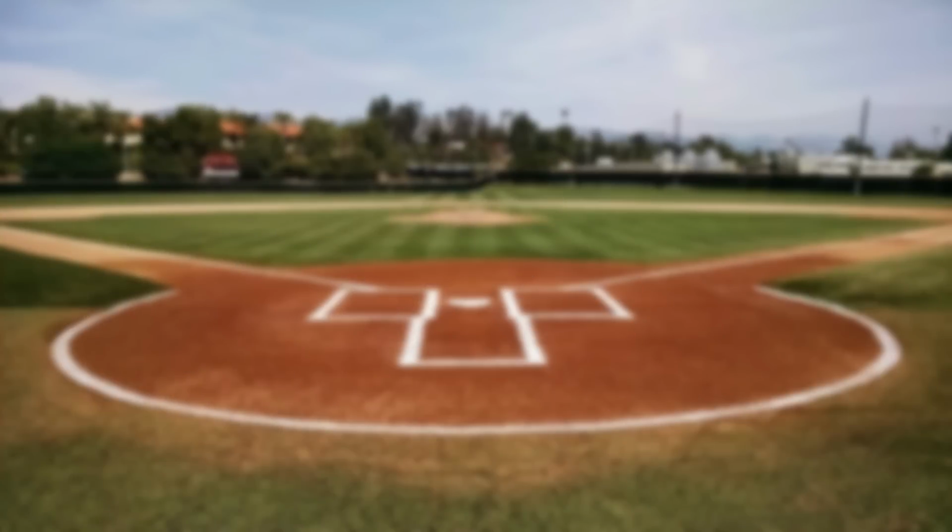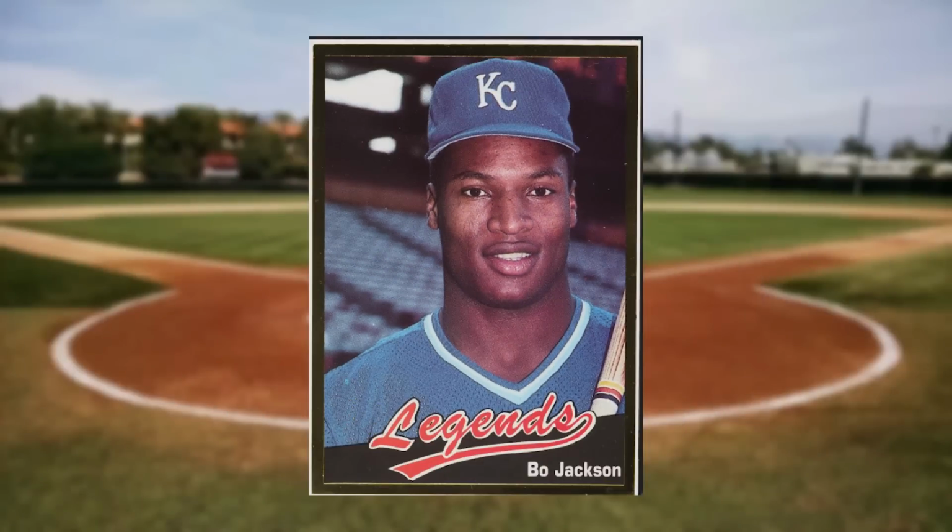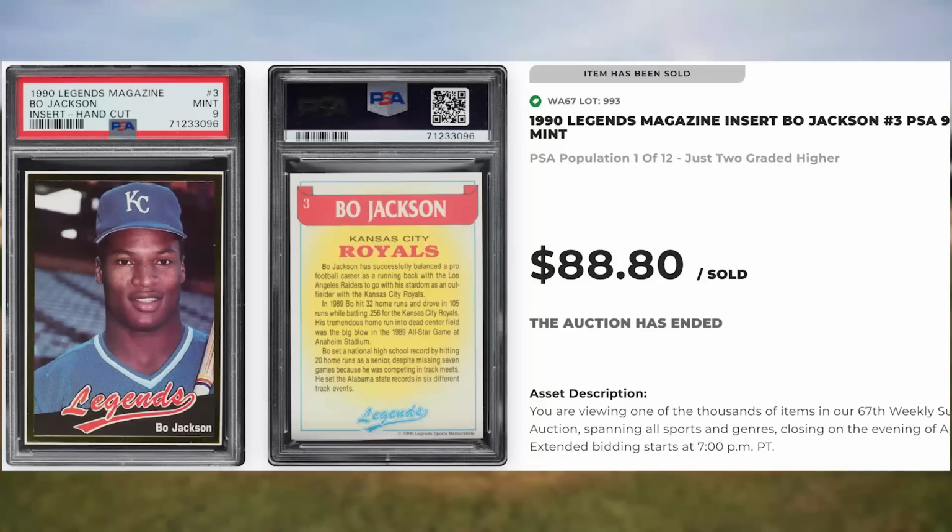Kicking off the top 20 of today's list is this 1990 Legends Magazine Insert Hand-Cut Bo Jackson, card number 3. This was a PSA 9 and it sold for $88.80. This is the new record sell of this card in a PSA 9, and a PSA 10 of this hand-cut Bo Jackson has not hit the market since late 2020, where the last one sold on eBay for $180. This card is a pop of 12 in a PSA 9, and a pop of only 2 in a PSA 10.